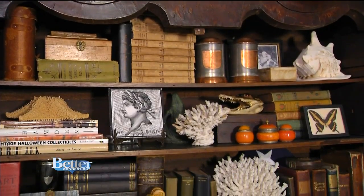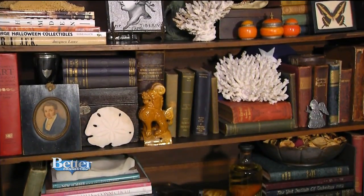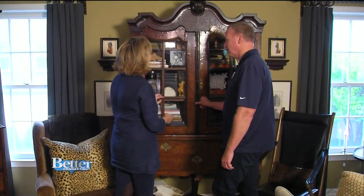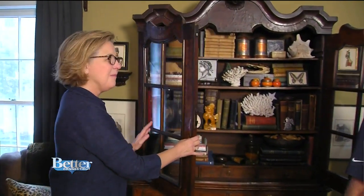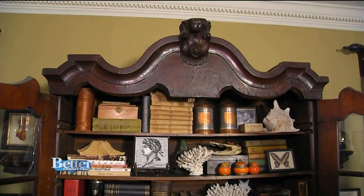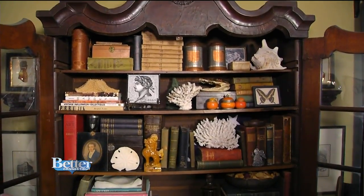The next piece of furniture is what Nora refers to as a cabinet of curiosities. It's filled with wonderful things that have meaning to both David and Chris. Nora, this is a 1770s Dutch hutch. Dutch hutch, Chris's favorite piece. It's probably the most precious piece in the house. But again, look how he's treated it. It's all these wonderful little collectible things, and everything has a story.